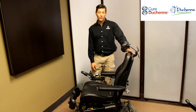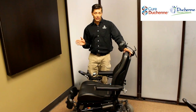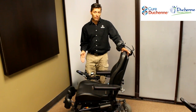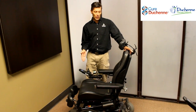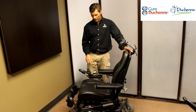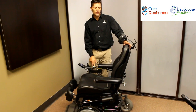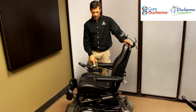One power seating feature that is often overlooked and is so beneficial for clients with muscle disease is the ability to stand up in the wheelchair. Permobil is an example of one manufacturer that makes a power standing seat system for their power wheelchair, whereby even a person who can't stand up at all by themselves can stand in their wheelchair. I'm going to show you how that one works. This can be activated by a button on the joystick control or any type of specialty control as well.